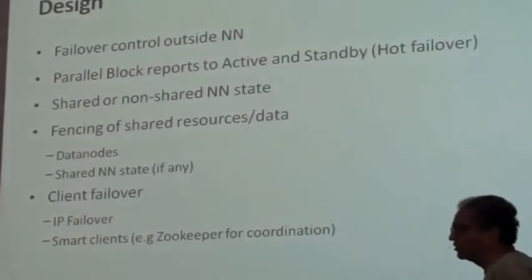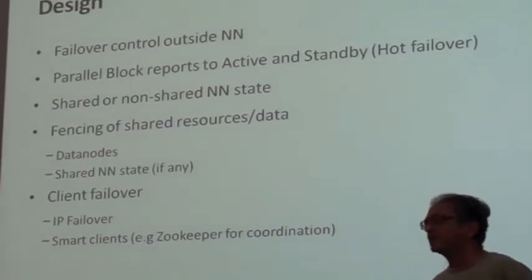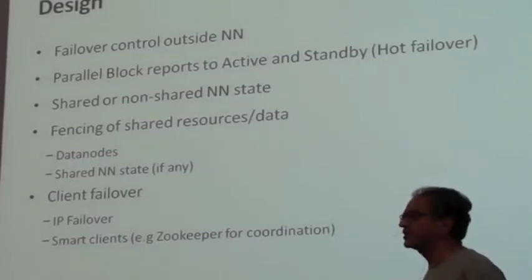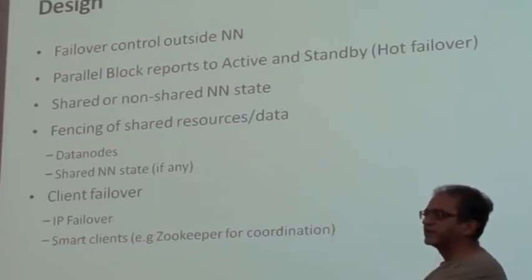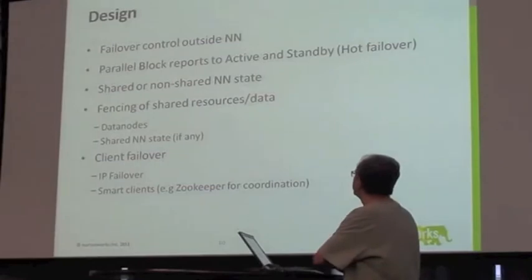So to give you an overall design focus that we have: the failover control is outside the name node. Okay, this is pretty much very standard for a lot of systems that you've seen in the industry. I'll explain what that means. So it's really not the name node who's making the decision on the failover. There is actually a daemon, what we call the HA daemon, that's doing that. That's very common in a lot of clustering solutions.